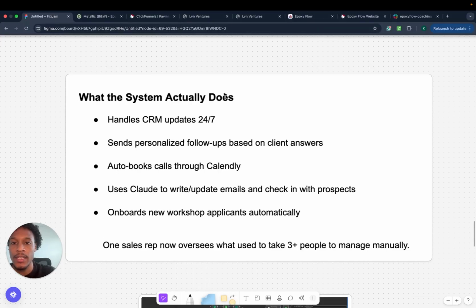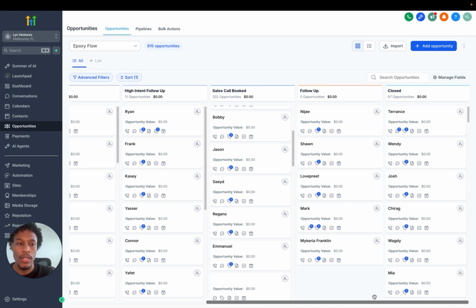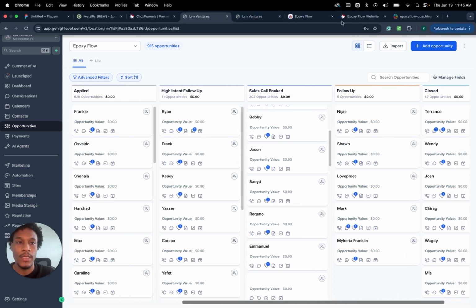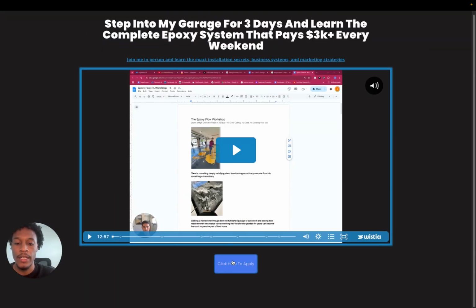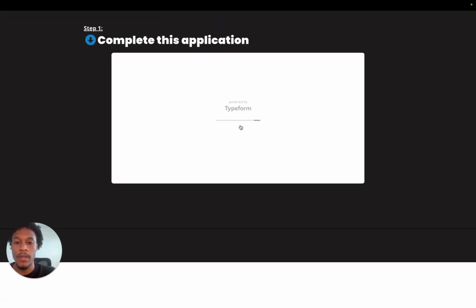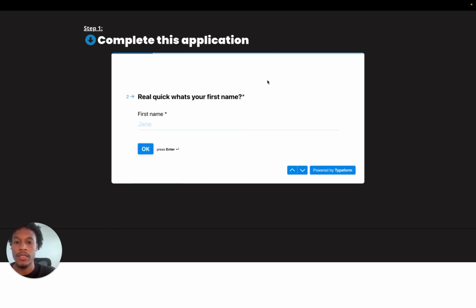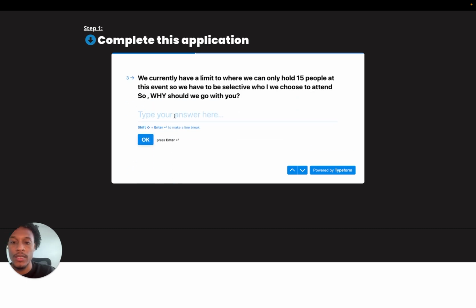So inside of the CRM, it's going to look like this. As you can see here, the AI infrastructure will go through and update every single one of these here, right? And what that looks like is like this. It's very simple. A lot of them go through, right? They land here, they click to apply if they want to come to the workshop, and they fill out a very simple Typeform application. This Typeform application, we'll just ask them some questions. We'll put test here just so you can see, right?